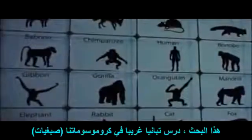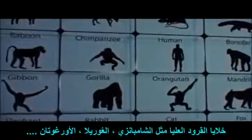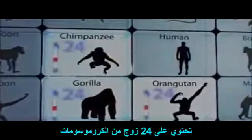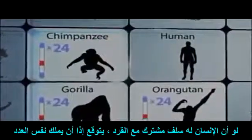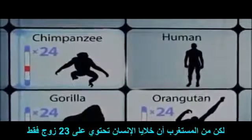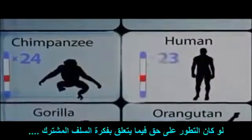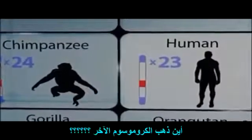That paper explored a curious discrepancy in our chromosomes. The cells of all great apes, like chimpanzees, gorillas, and orangutans, contain 24 pairs of chromosomes. If humans share a common ancestor with apes, you'd expect us to have the same number. But surprisingly, human cells contain only 23 pairs. The question is, if evolution is right about this common ancestry idea, where did the chromosome go?